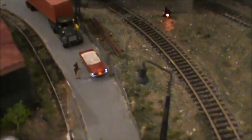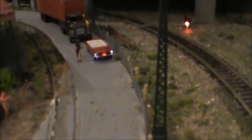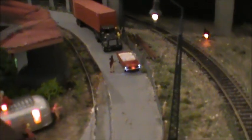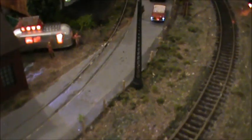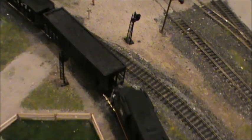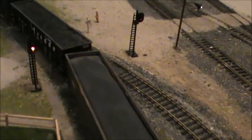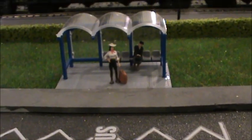Small cars also fitted with LED headlights. That was a bit tricky, but turned out pretty nice. Signaling. I also installed some signals here. There's going to be one more back here somewhere real soon. Full stop.